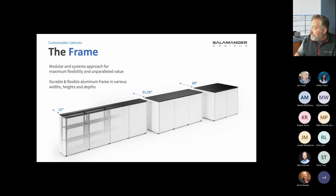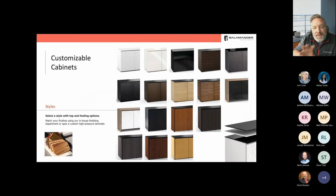And then we clad it with these different high-end veneers, and some foils as well. So all the woods here are hardwood veneers. In fact, the smooth veneers here actually come from North Carolina. And all these are the same price too, which makes quoting incredibly easy.